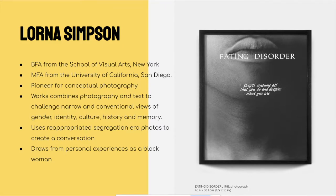Her work combines photography and text to challenge narrow and conventional views of gender, identity, culture, history, and memories. One of the big things that she incorporates in her art is text and photography. She mixes these two to emphasize what she wants to share and how she wants the viewer to react. So she has very explicit, short phrases on all of her pieces to stick with the viewer quickly and right away.